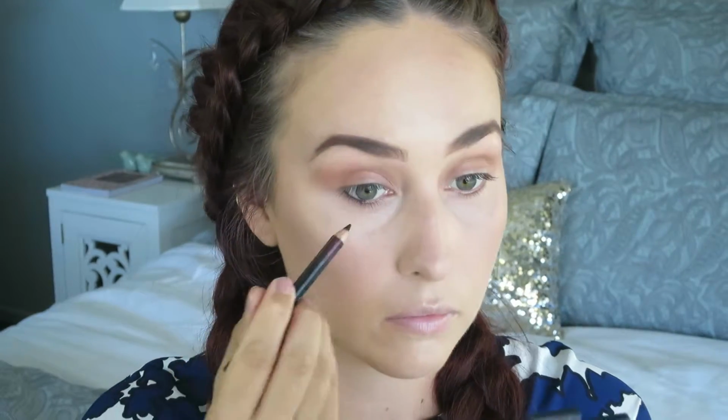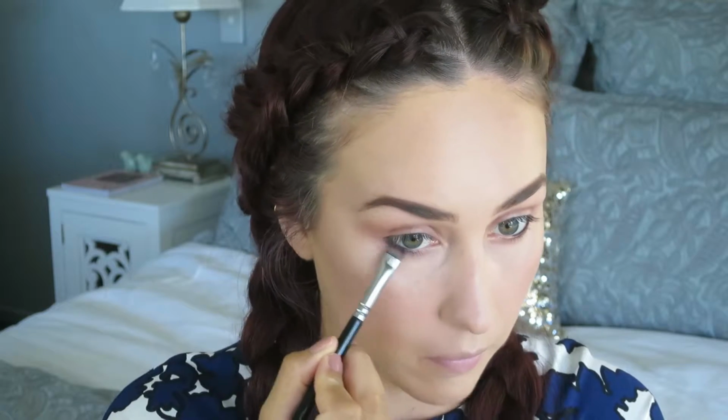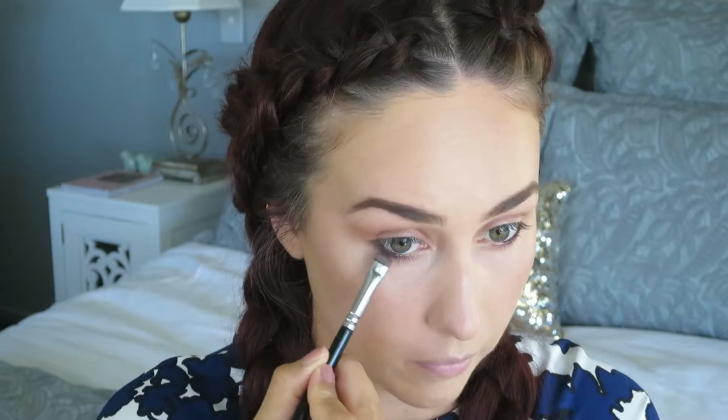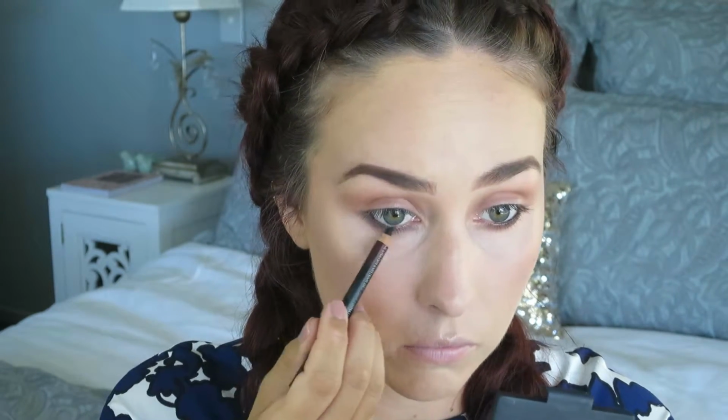For eyeliner, I'm taking the Kevyn Aucoin eye pencil, and this is in the shade Basic Black. I had two on my makeup table and I thought I was actually grabbing the Defining Green shade, only to discover it was the black, so either will do if you are wanting something a little bit less harsh. Defining Green is very beautiful. And I'm just smudging this out with a Zoeva 226 Smudger brush. I love that this liner gives the eyes definition, and smudging it out just makes it look a lot softer.